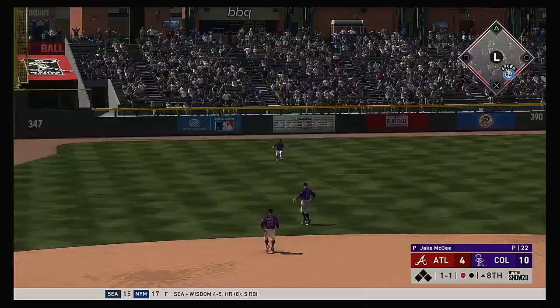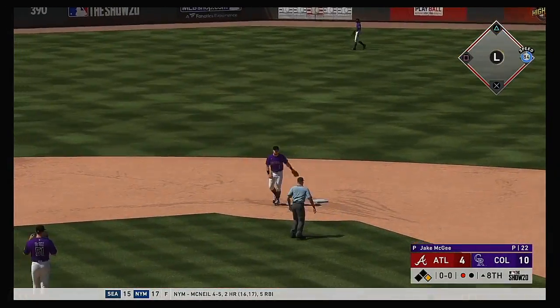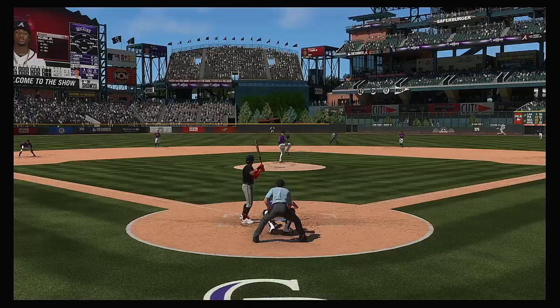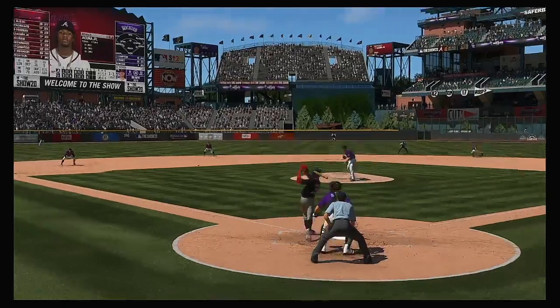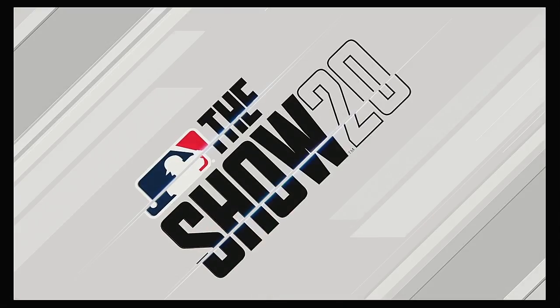Hot shot to third, and just past his outstretched glove into left, a base hit. I mean, obviously, this guy is built to play in the daytime. Four for four. You know he's seeing it good right now. These are the days that you remember for a long time.